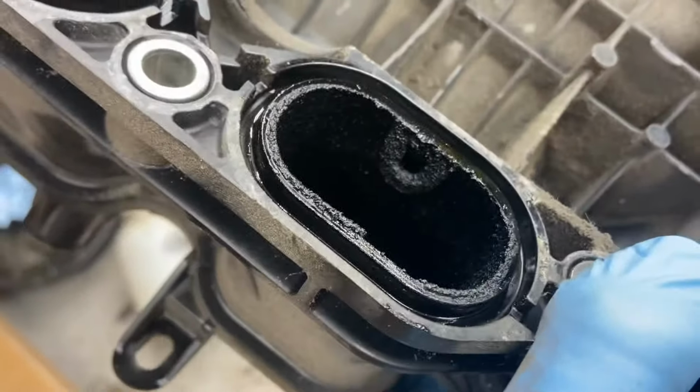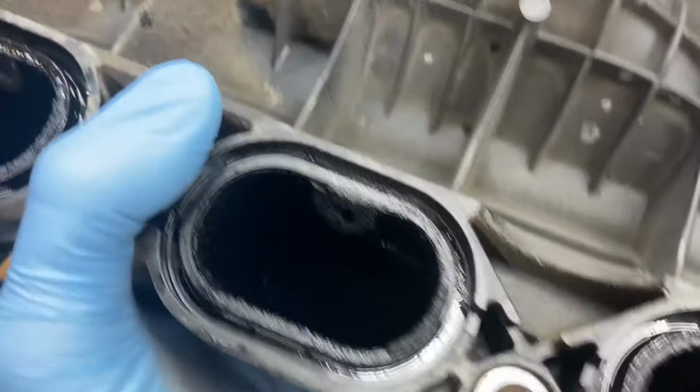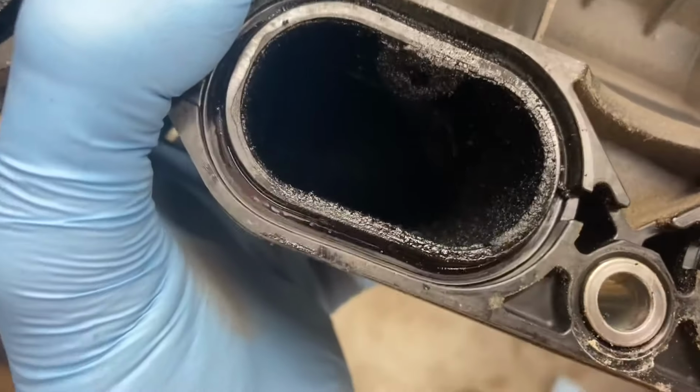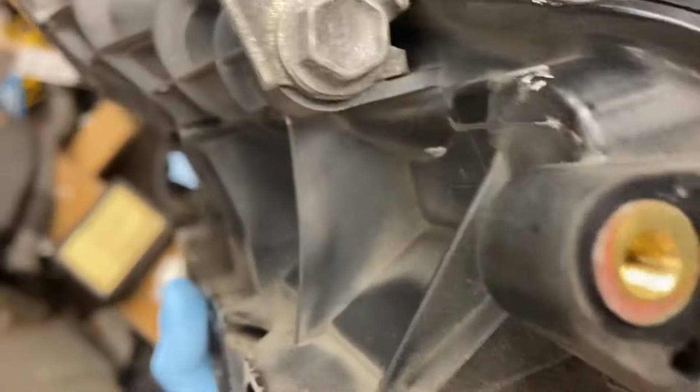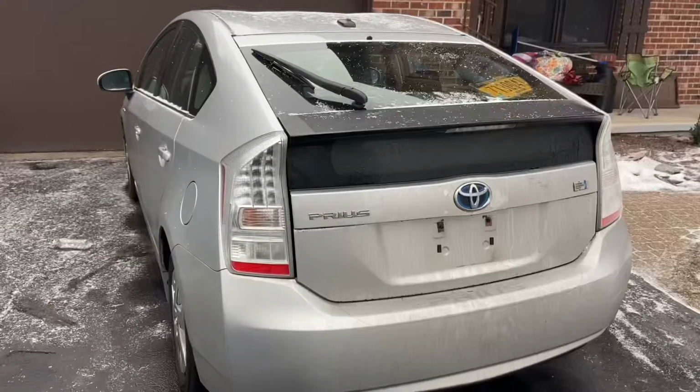And then that's what I meant about each individual port. They're actually not that bad. But yeah, definitely issues here. Gonna clean this up. That's the one from the PCV valve. Gonna clean this up and put her back together.